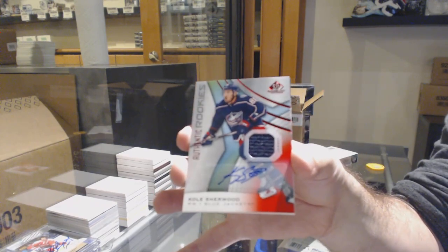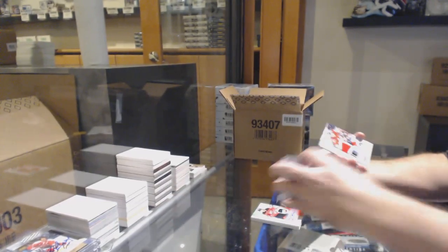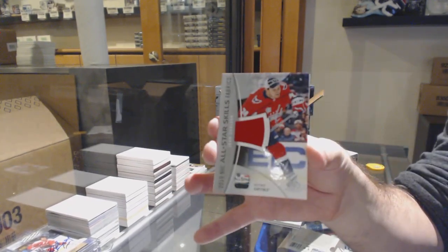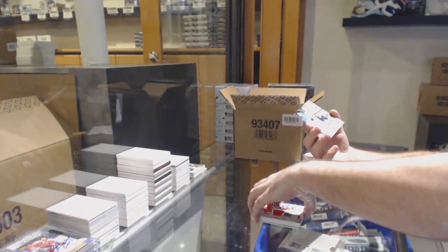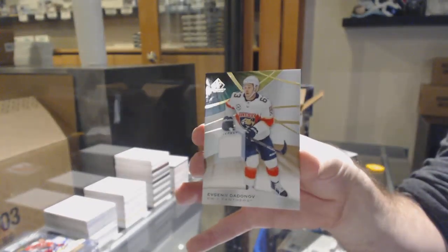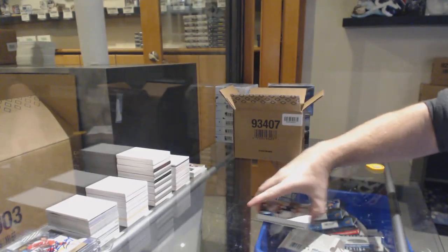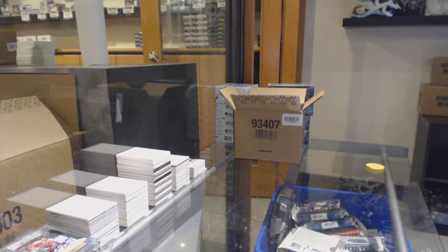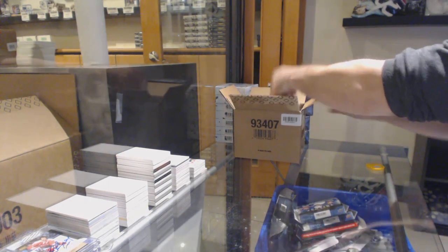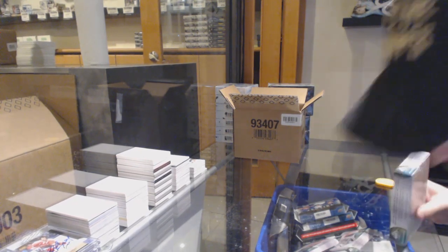Cole Sherwood for the Blue Jackets, rookie jersey auto. For the Capitals, John Carlson. I agree. And for the Panthers, Evgeny Dadonov. I absolutely did not forget about the Platinum. There were also six breaks filled before the Platinum. Actually, seven breaks, I think, filled before the Platinum did.